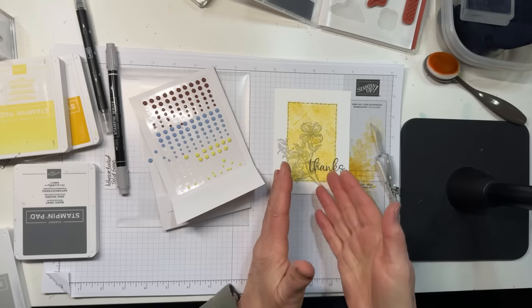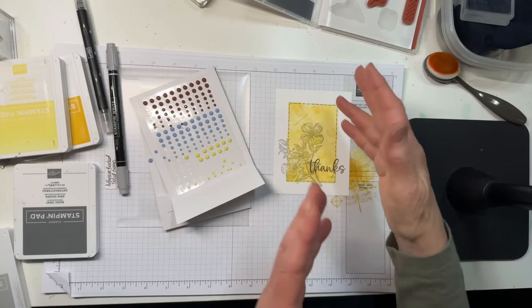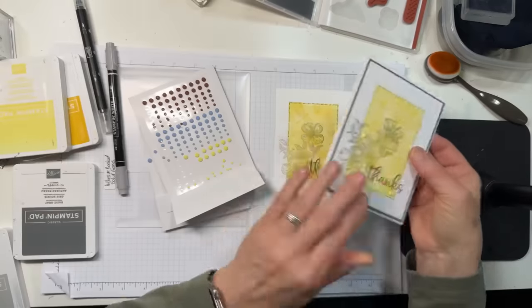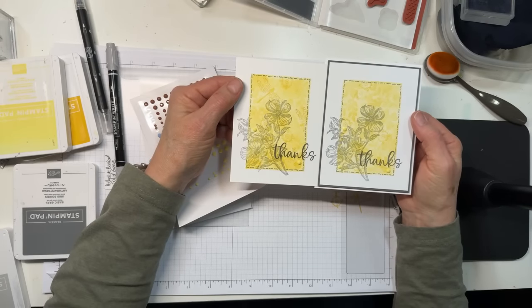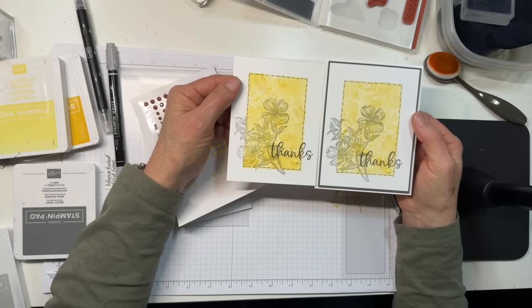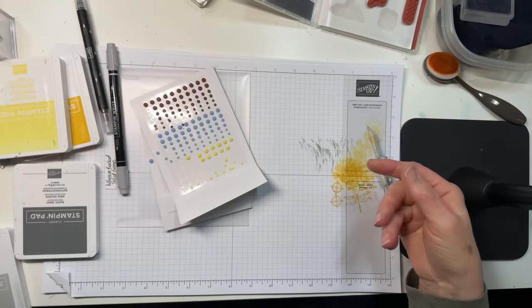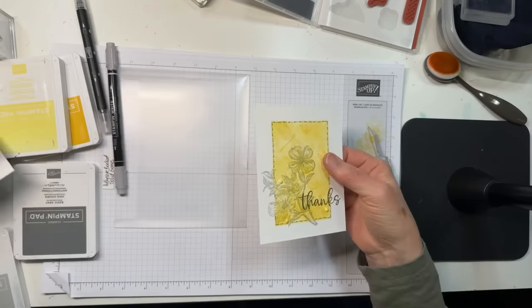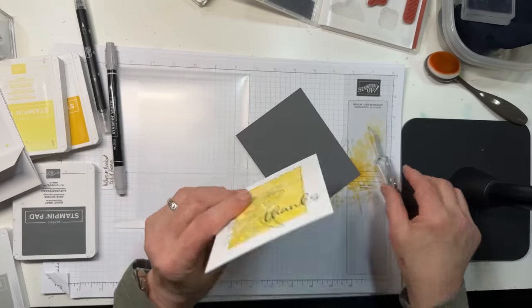Now, where you place them each time is going to depend on where you stamp your flower. So it might be a little different. You can see my two card fronts, while very similar, are just a little different because of the way I angled the flower. So it's going to be a little different each time, even when it looks exactly the same. So different and yet completely the same.